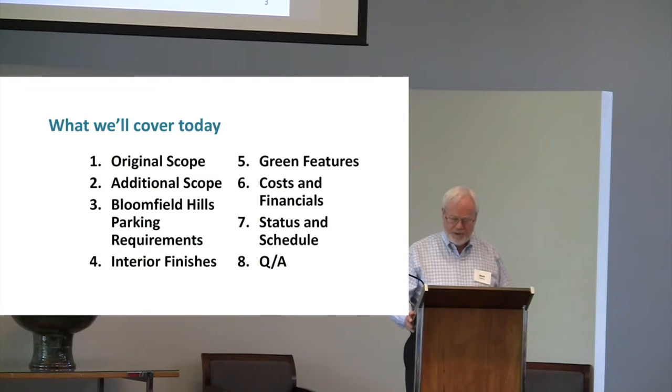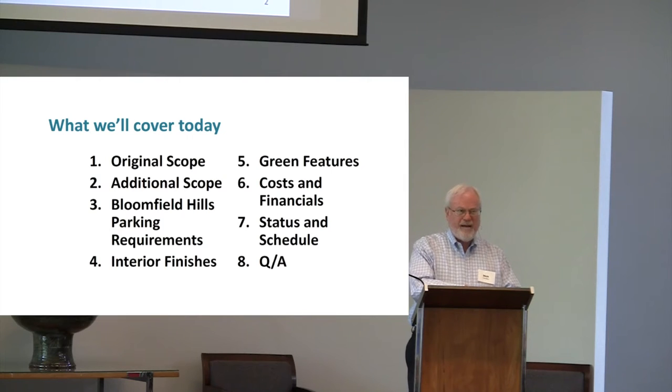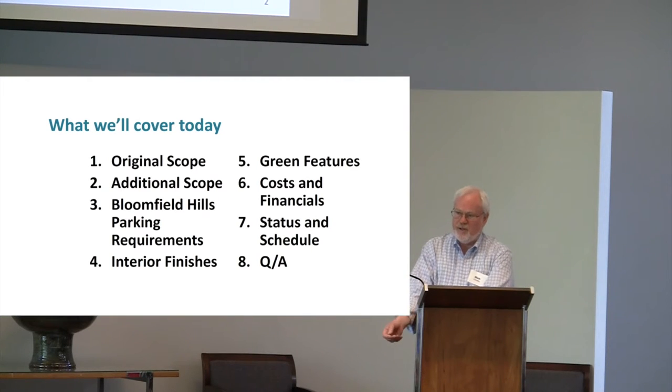Just a refresher on what the original scope was, as background: all of the things in the original scope that we determined before this project even began are included in the final project. There's some additional scope, some of which was driven by us and some of which was driven by the City of Bloomfield Hills. We're going to look at some interior finishes, which we have samples of over here and not very good representations of on the overhead. We're not quite final on the finishes.